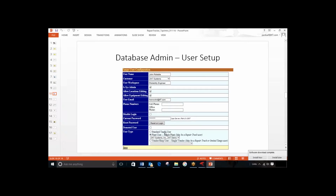So that's our end. On your end, when you start using Repair Tracker, you'll probably all remember the database admin screen. Down at the bottom, you see there's a standard Tango user. That means you're just dealing with the condition side and an integrated condition report. But once you start wanting to track equipment and use Repair Tracker, then you need to define this user as either a plant user or a vendor or shop user.